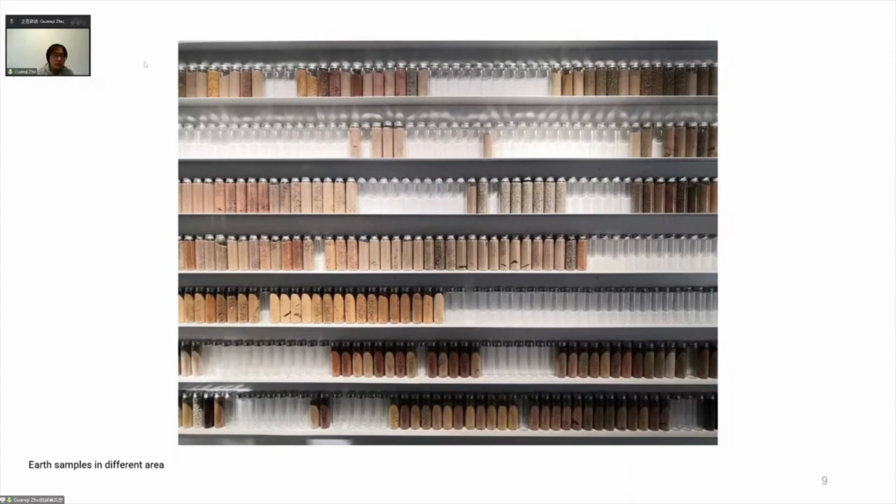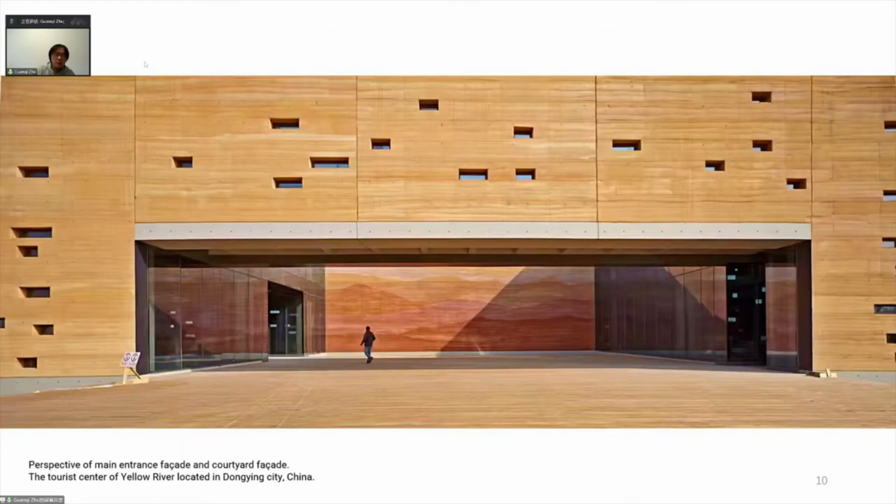This is a group of pictures of earth samples from different areas. But actually, as an architect and designer, what attracted me most is the colors. That's why I have this experiment. This is another really good precedent which illustrates why I need to do this experiment. It's a tourist center building in Dongying City, and it is a really good contrast.